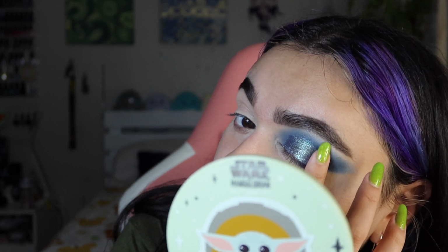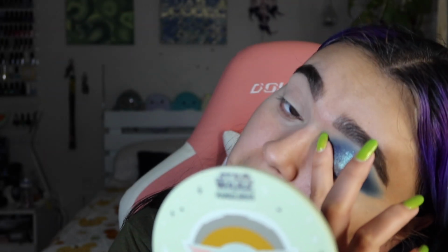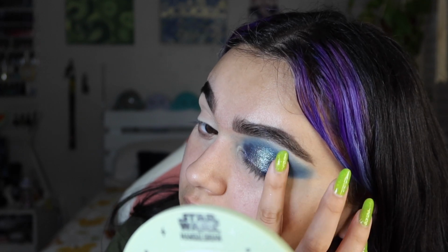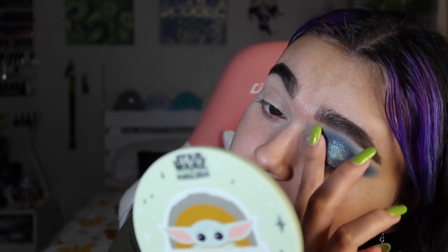So what I'm doing now is turning this into a halo eye. That wasn't the plan, but that's where I'm taking it. Really fun. I love it, and I'm really happy that I could make this look work, you know? It looks lighter in the pan than it does on the eyes, but that's fine. I didn't swatch this palette out before putting it on my eye. I feel like I shouldn't have winged it this much, but it's fine.